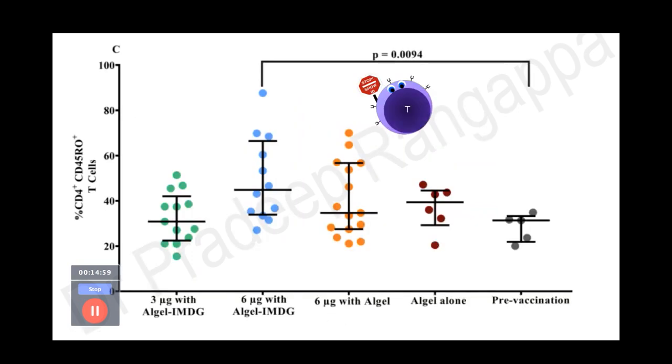And this is the memory T cells. So if you look at the pre-vaccination memory T cells and post-vaccination with 3 micrograms and 6 micrograms, it was statistically significant. There was a significant increase in the memory cells, the CD4 cells, which are needed for the immune memory, and they had shown a significant increase from the pre-vaccination to the post-vaccination.